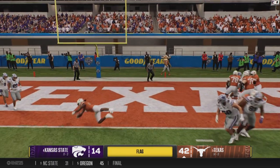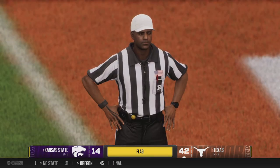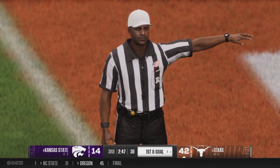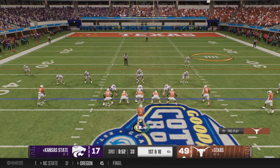First and goal, they'll try to run it in. And he takes it into the end zone. Let's check and see what that marker is about. Offside, defense. Pins. First down here for this offense.